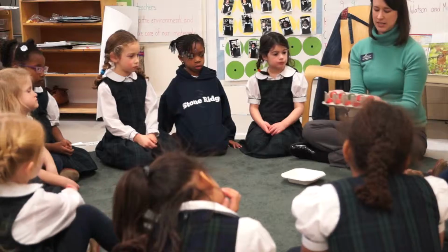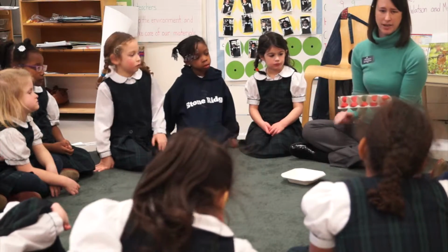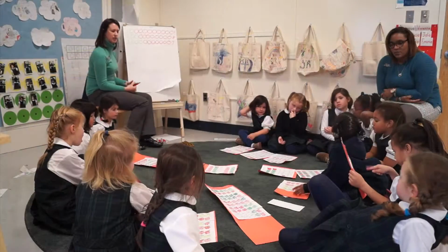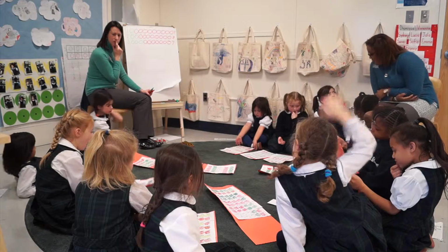So today in mathematics, our young mathematicians were using apple boxes to explore the big idea of equivalence and different combinations that make up 10. They had been tasked with helping Sally, our supermarket manager, to decide how many different combinations of green and red apples, mixed boxes she could have where the box fit 10 apples.